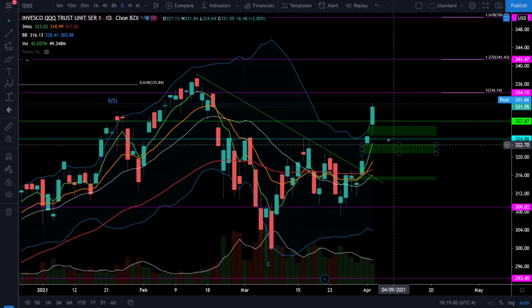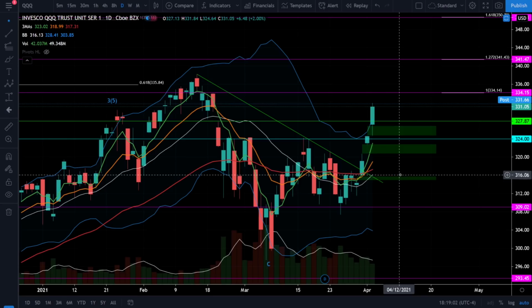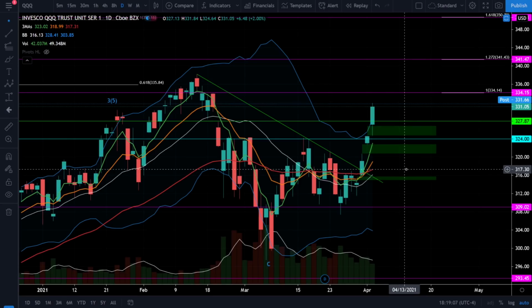You can tell by looking at the moving averages that we're starting to build up some bullish momentum, but we have not yet had the 20 simple moving average cross back above the 50 EMA. So I am calling this a buy the dip market because we do have bullish price action with a bullish trend. The 20 simple moving average should be crossing back above the 50 EMA in just a few more days, and then the trend will be fully bullish.